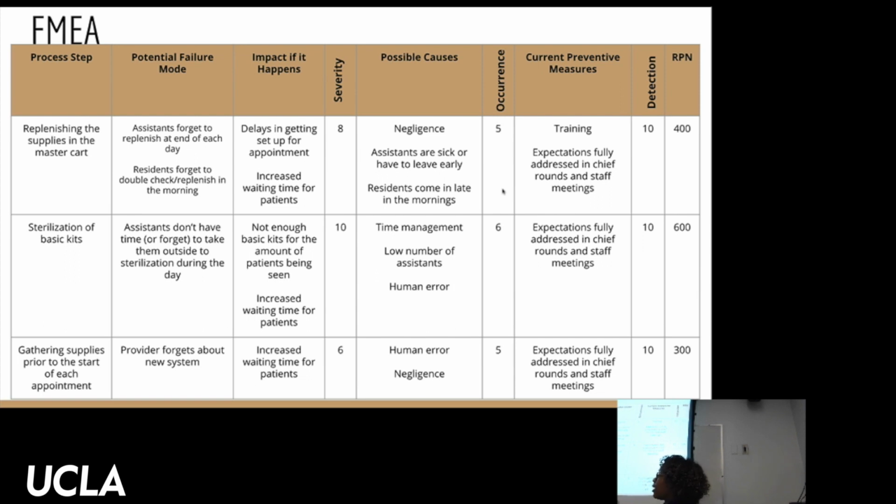Basically, that would only happen if a provider forgets about our new system, but we tried to make sure when we did the process that everybody was fully aware of our trial and what we were doing.